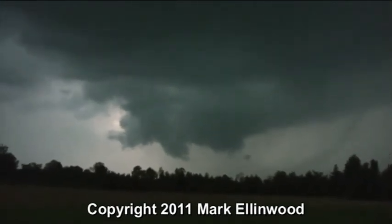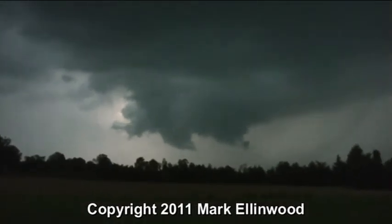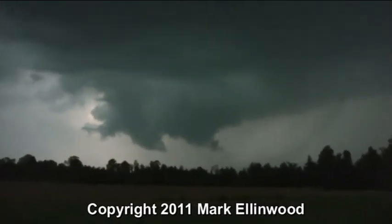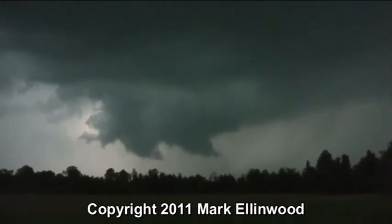Jason, can you see off to the right of the wall cloud some of the precip? There's a little heavy stream that's like feeding into it. Yeah, that's good. Shows you how much air it's pulling in. It just has to be careful not to pull in too much cool air.